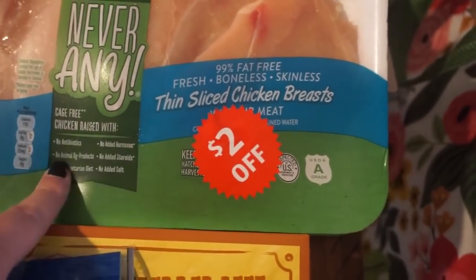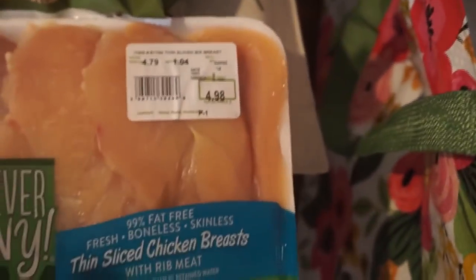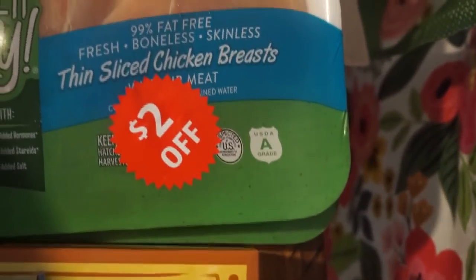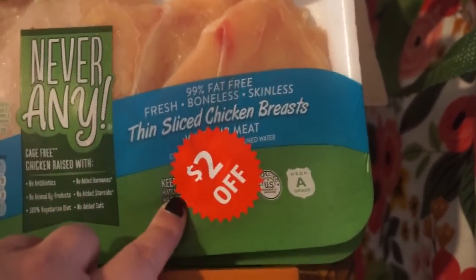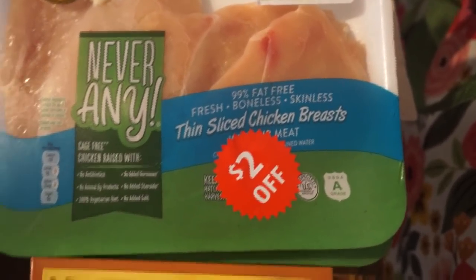I did take advantage of this Never Any chicken. They had these thin sliced chicken breasts. You can see they were $4.41 and they were $4.98, but they had $2 off coupons. So I made sure that those came off because I've had it before where they forget to take it off. But that was a really, really good deal.